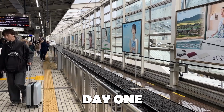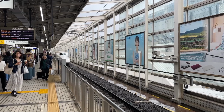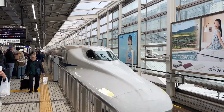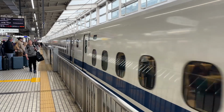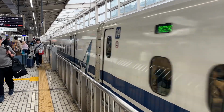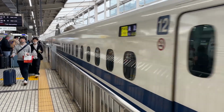So, it's day 1. We get the early bullet train into Kyoto Station. The bullet train is one of the fastest land trains in the world and is capable of speeds of up to 300 kilometers an hour, making sure your ride is fast, smooth, and relaxing. It is the best way to travel around Japan by a country mile.